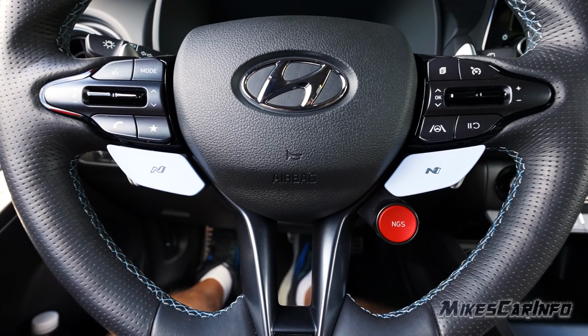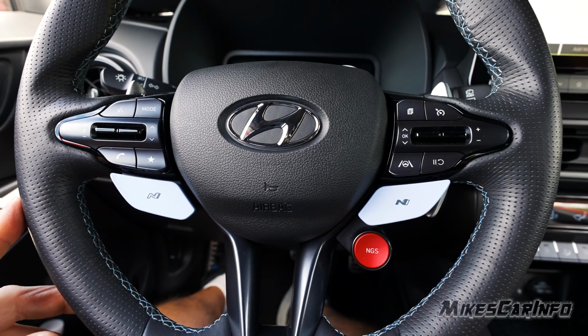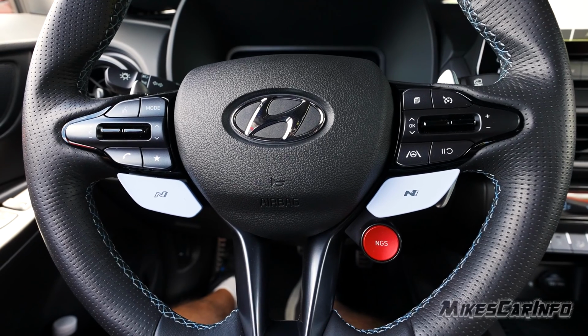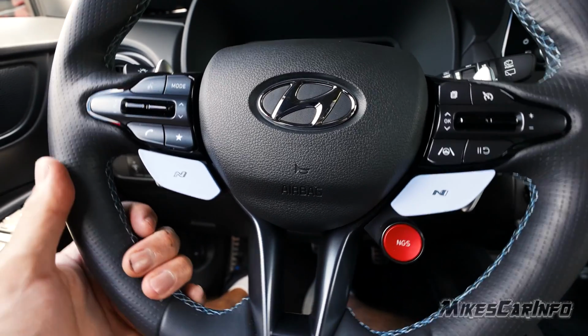You know, it's just fun. It's intended for fun. It's not like you're going to push the button and it's going to take off like a rocket. It's just going to give you the maximum that the vehicle is capable of.